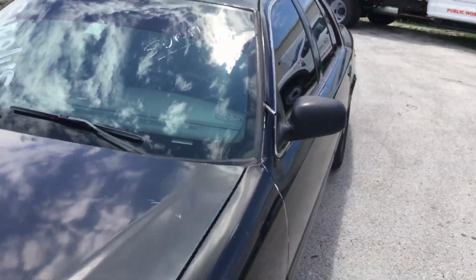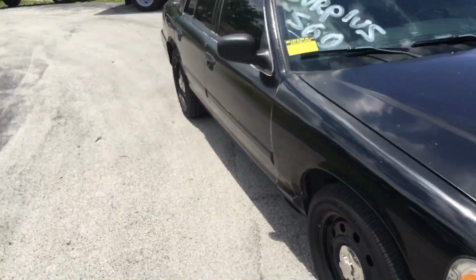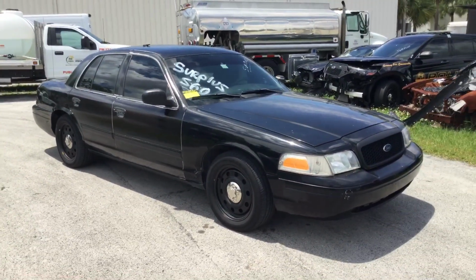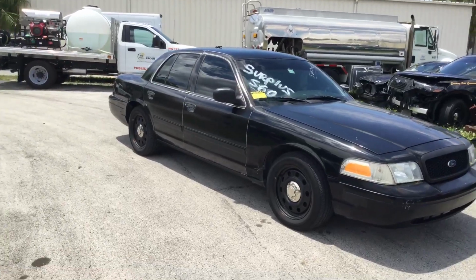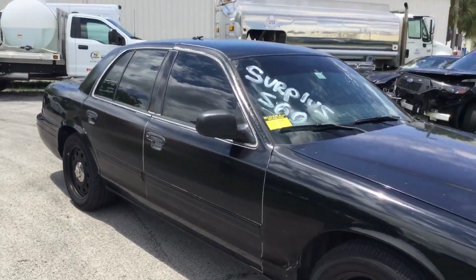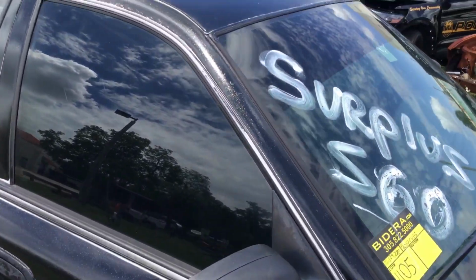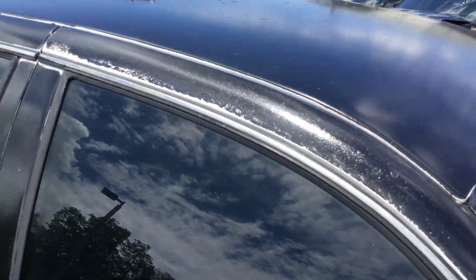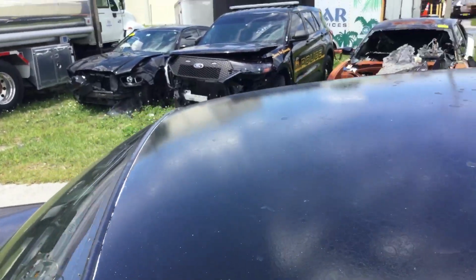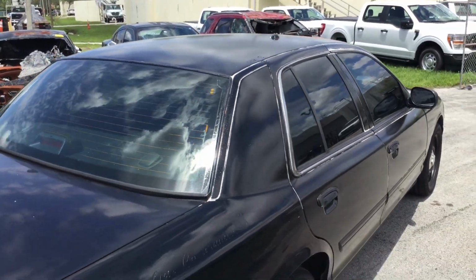This was a full police unit for the city of Miramar. This was a black and white unit, and we're not allowed to sell black and whites anymore. So the city had these doors and roof painted. Now it appears to have been painted by roller with a thick coat of black paint. They don't do this to make it look better. They do this just to comply with the Florida no color scheme law. So this car will need a paint job.